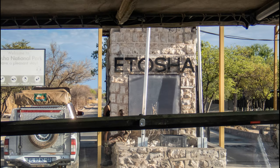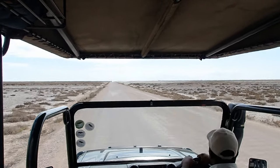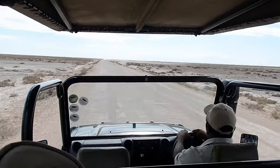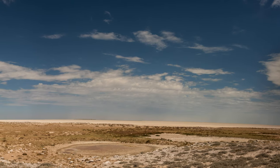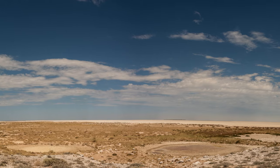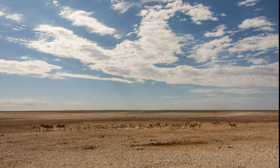The main reason for visiting this part of Namibia is to see Etosha National Park. First impressions of Etosha are how big, flat, and inhospitable it seems. The park covers 8,600 square miles. At the heart of the park is the Etosha Pan, a 75-mile-long dry lake bed. The surrounding savanna is home to thousands of mammals and birds.